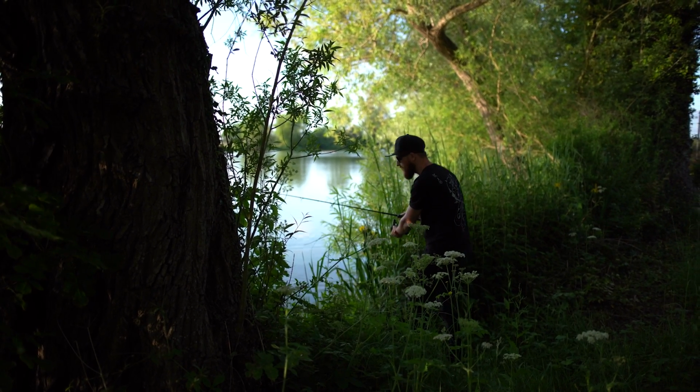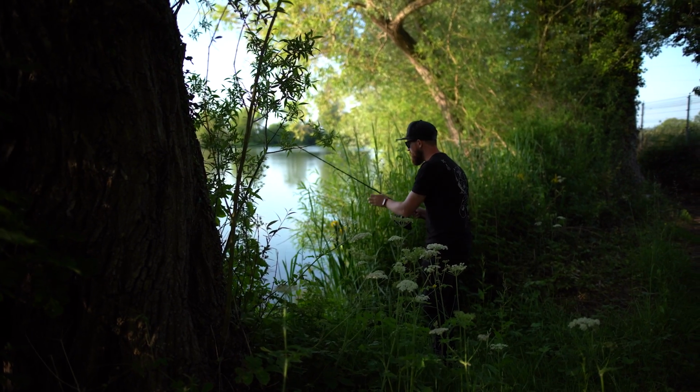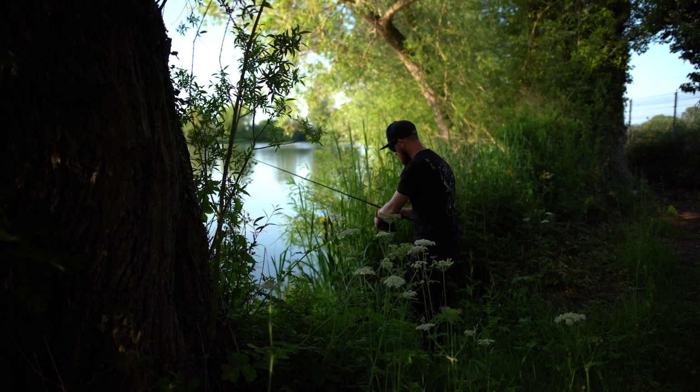Yeah, it's about 6 foot there. It's a nice solid donk, to be fair, but it's surprising how deep it is in some of these margins. Right.